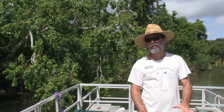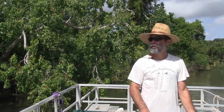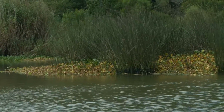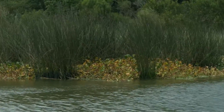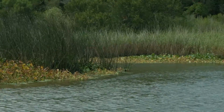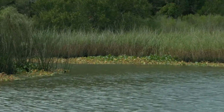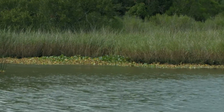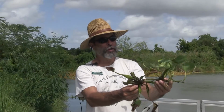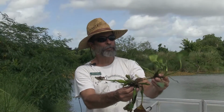The water hyacinth has a very similar list in that it is one of the most rapid growing plants on Earth. Additionally, water hyacinth is a floating plant. This means that it has the opportunity to travel. Every time there's a flood event, every time the wind changes direction, the floating plants move into a new area where they can colonize.